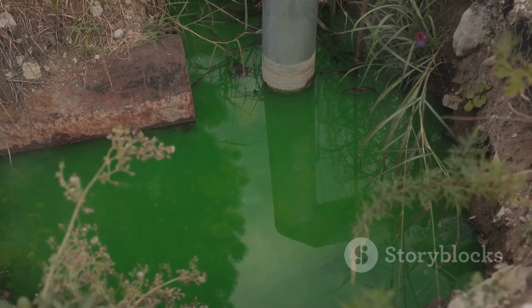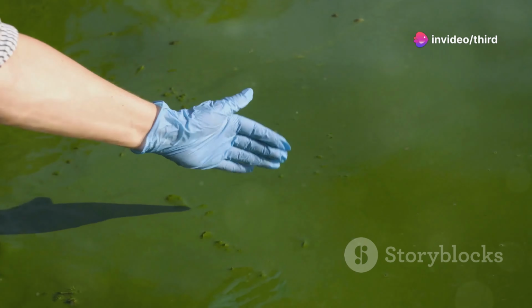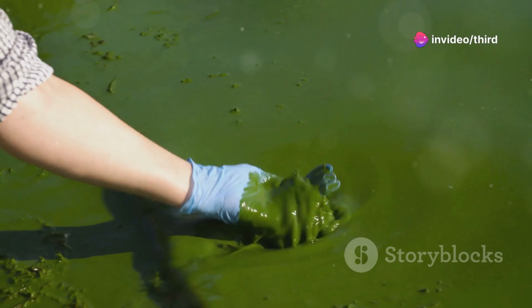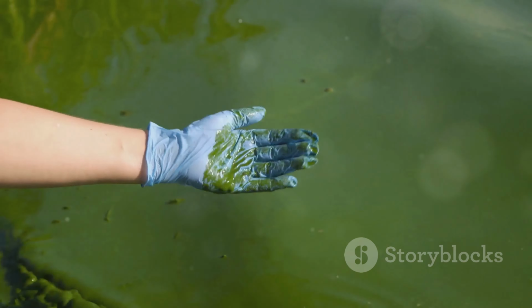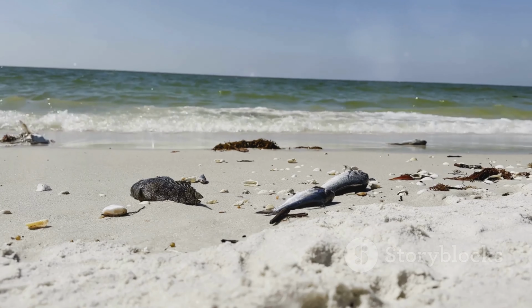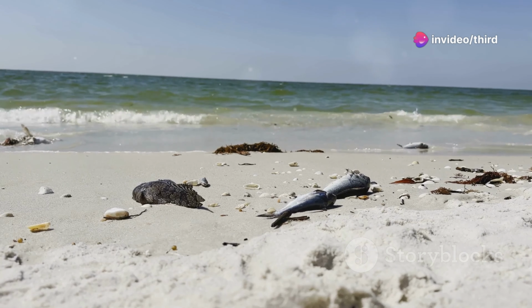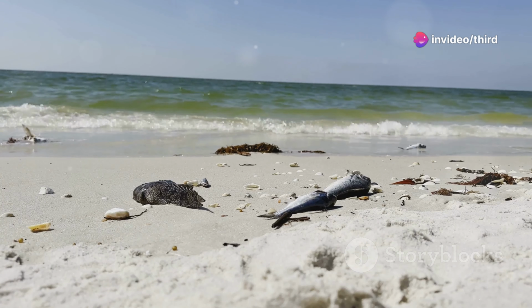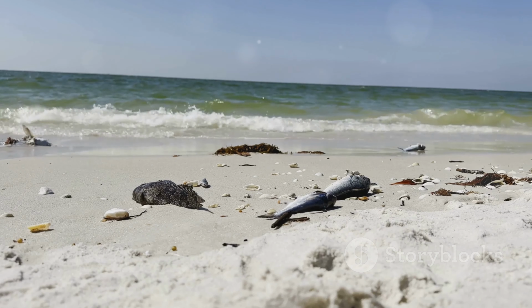Scientists and researchers worked tirelessly to understand the causes and effects of the red tide. They collected water samples and analyzed them in labs, hoping to find solutions to mitigate the impact of future blooms. Community meetings were held to discuss the red tide's impact and to find ways to support affected businesses and residents. Local news outlets interviewed residents, capturing their concerns and hopes for recovery.